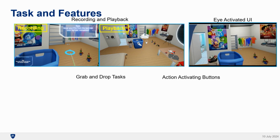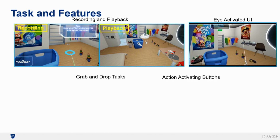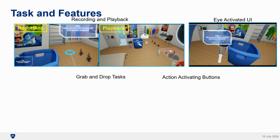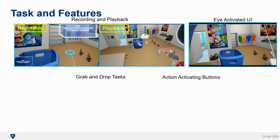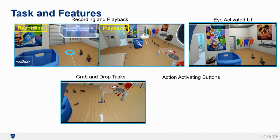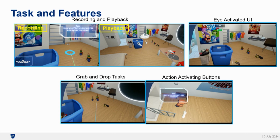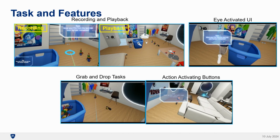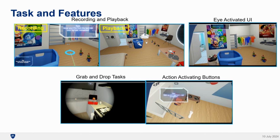It's pretty cool. Overall, we had a huge amount of tasks that we had to implement, and I needed to find a way to shorten that amount in a short amount of time. So what we did was we broke it up into 2 categories. One is to just grab and drop tasks where you just pick something up, put it somewhere else, and the other one was button activated, where you push a button and something happens. And surprisingly, we were able to cover a wide variety of tasks by just shortening it to those 2 types of implementations.